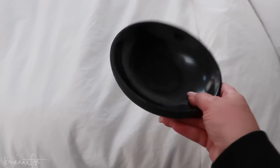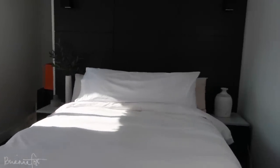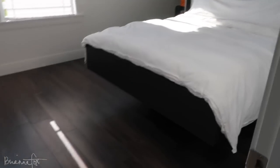This had like eyelashes in it and stuff. This is where I put my wedding ring. Emptied that out. But yeah, this is the bedroom. I'll get a shot from over here so you can see the full effect. Nice and clean and empty.